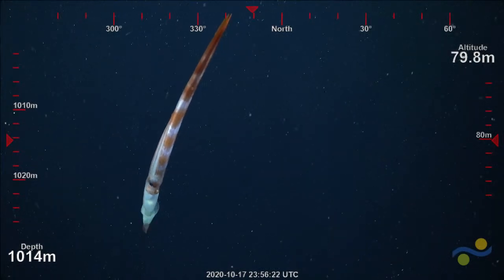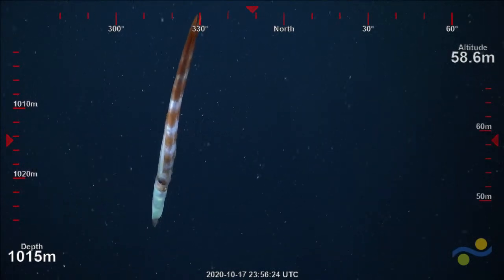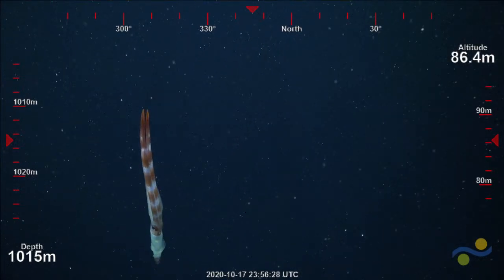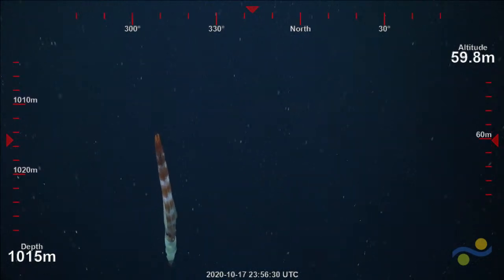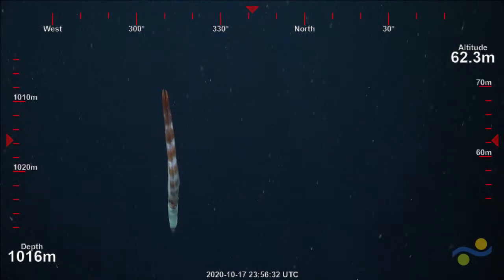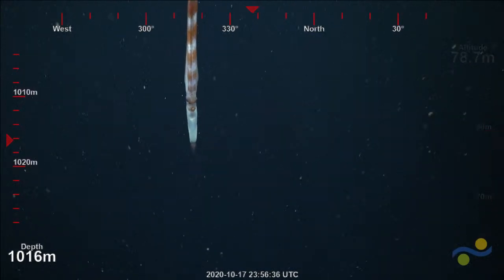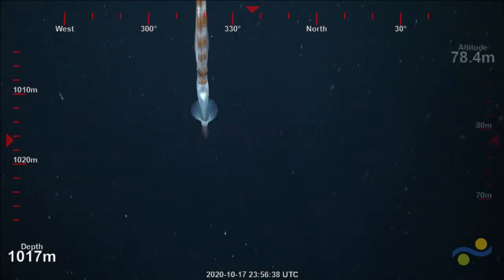Today's dive is quite a spectacular dive up a sheer vertical rock face of about 300 to 400 meters tall. So we're on our descent down to the bottom, and we just stop briefly to have a look at this squid.